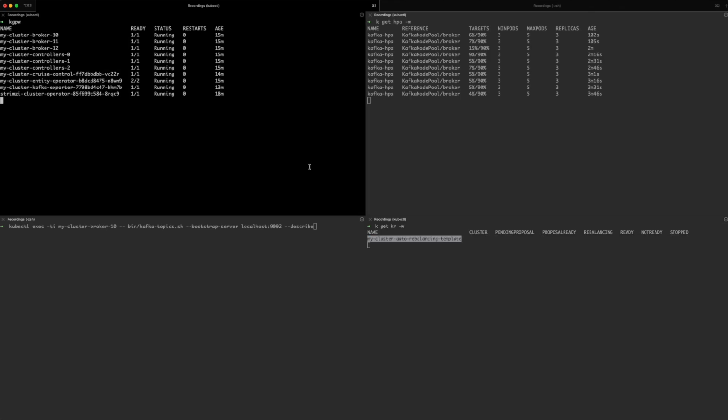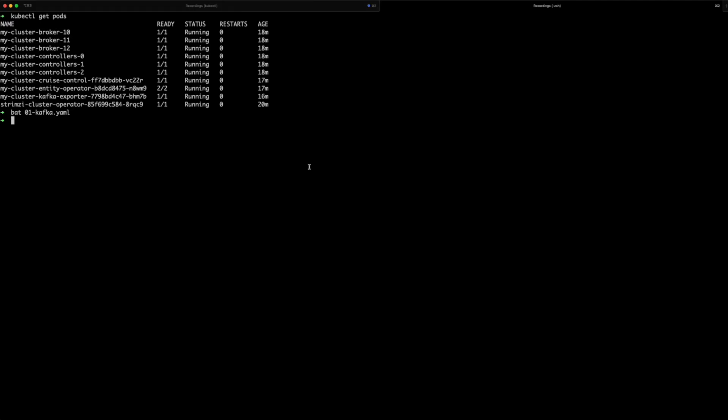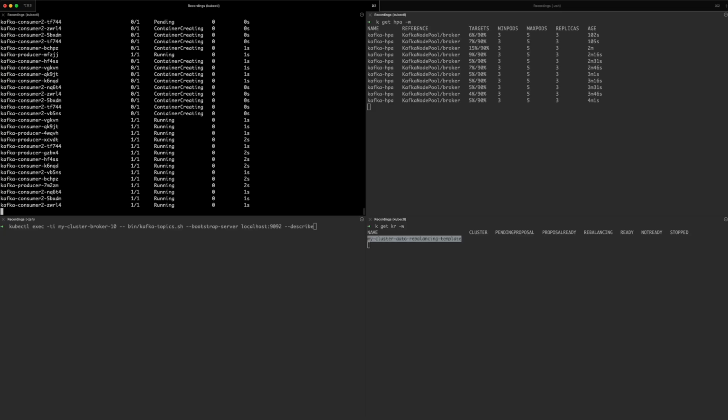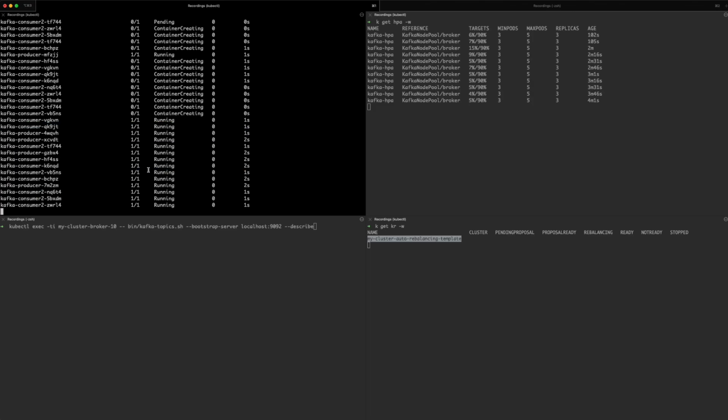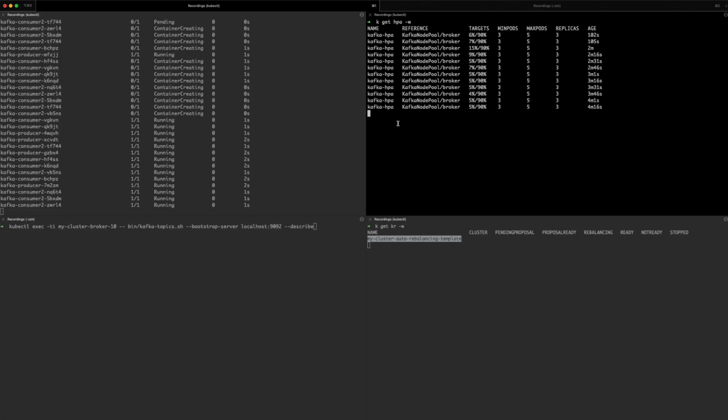And the thing we need to do now is we need to create some load. So I will create the load by deploying some Kubernetes jobs, which will run different consumers and producers. And we can see here that the consumers and producers are starting, and as they start and warm up, we should see here in the horizontal pod autoscaler that the average utilization goes up. And after some time of waiting, we should see that it starts scaling up the number of brokers in the cluster.